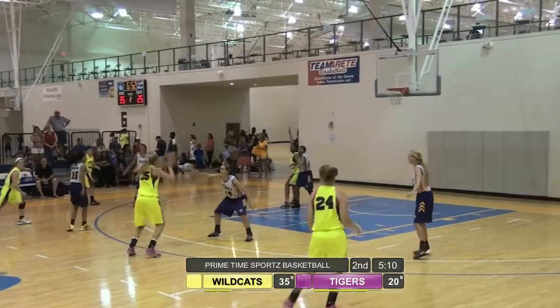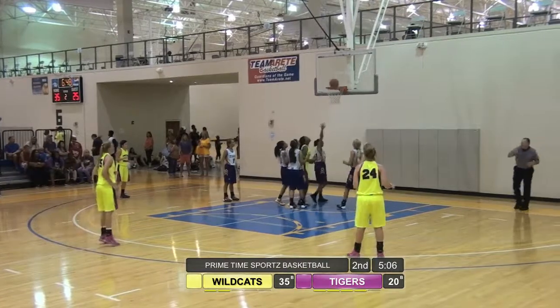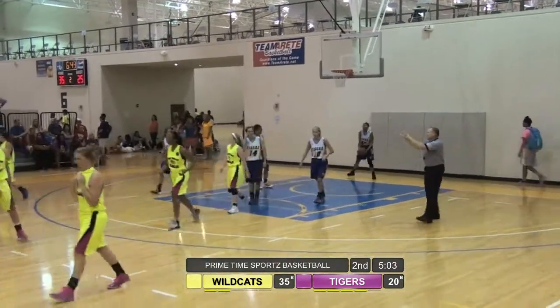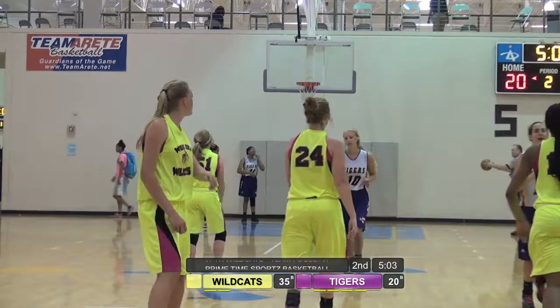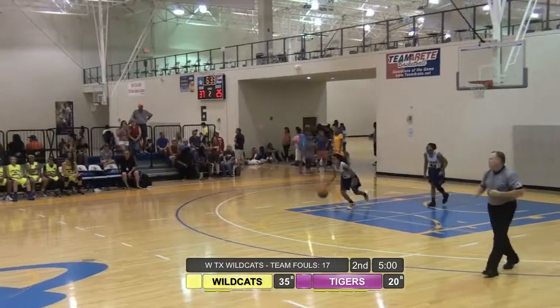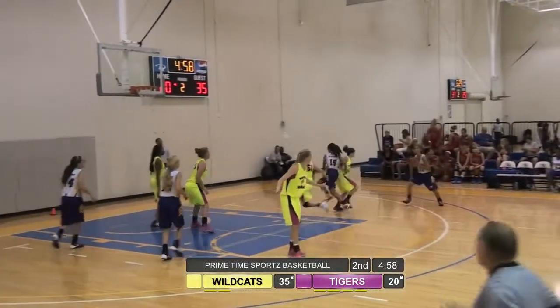Back to action here. The Wildcats give it down low to Jada Burst. She puts it up off the glass, can't get it to fall, and there's going to be a foul on the floor. They're going to say Jada Burst. I don't know how she exactly fouled. Don't ask me, but she did. Apparently, they're saying she hooked her, so I guess she did. Nevertheless, 15-point lead. We've reached under 5 minutes.